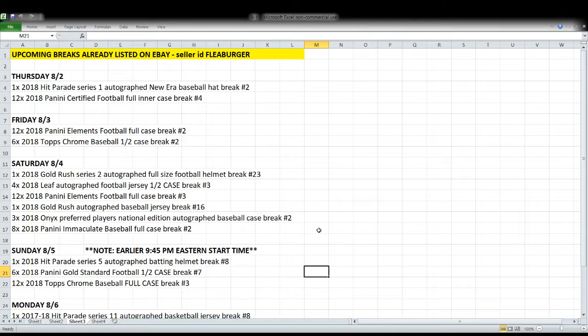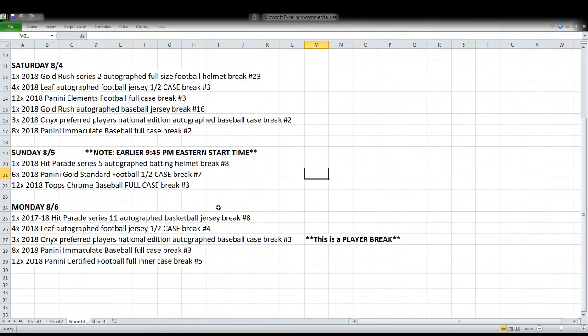Saturday is a full-size football helmet, a half case of Leaf autographed football jerseys, a third case of Elements, another Gold Rush baseball jersey, another case of the Onyx Preferred Players autographed baseballs, the National Edition, which is the new checklist, of course, a second case of Immaculate baseball.